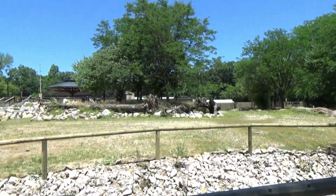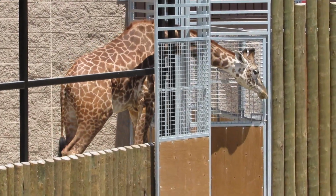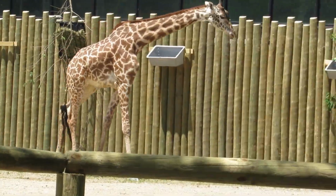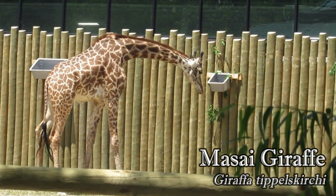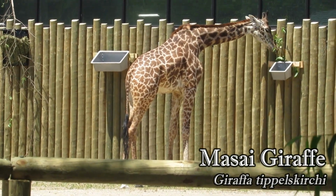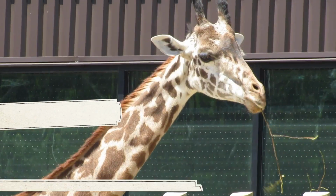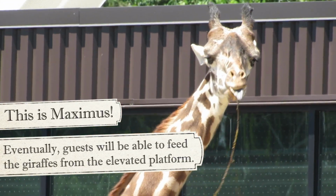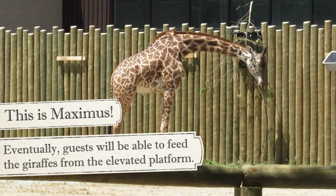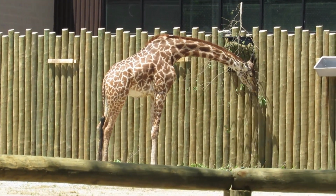So who exactly lives in this seemingly deserted exhibit? Well, the new arrivals were still a little shy, and not on this try. But eventually one of their Masai giraffes did venture out into the habitat. 4 males, Maximus, Wyatt, Seymour, and Kellen, came to the zoo in January of 2022. The zoo has stated that they may eventually be joined by zebras, antelope, African birds, and more giraffes, as the zoo hopes to one day have a breeding herd.